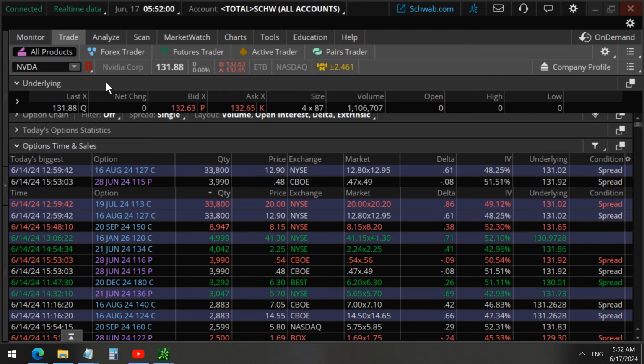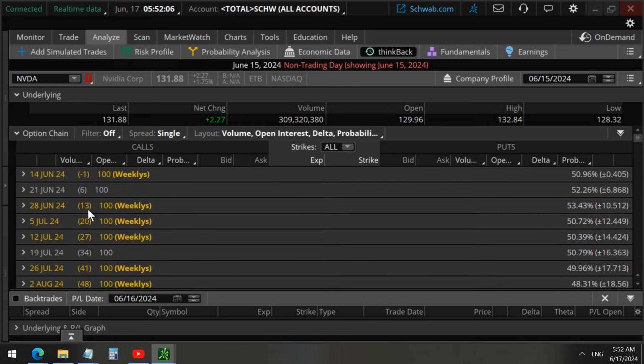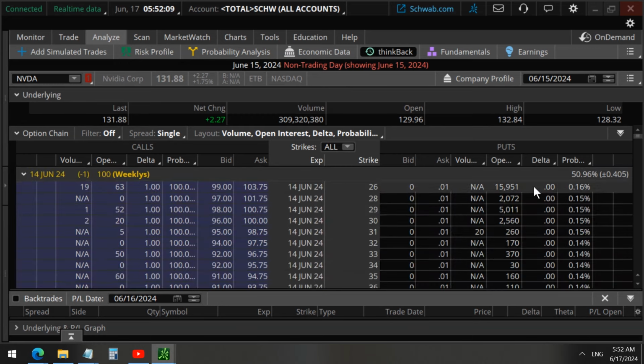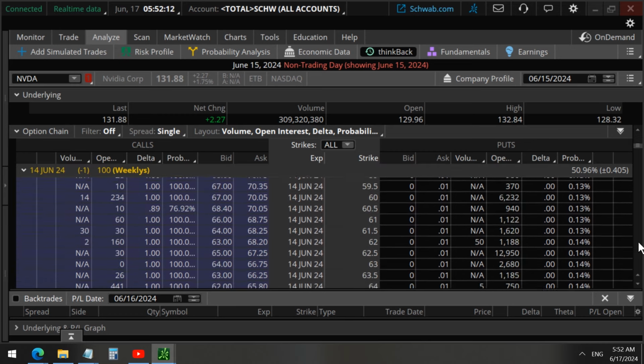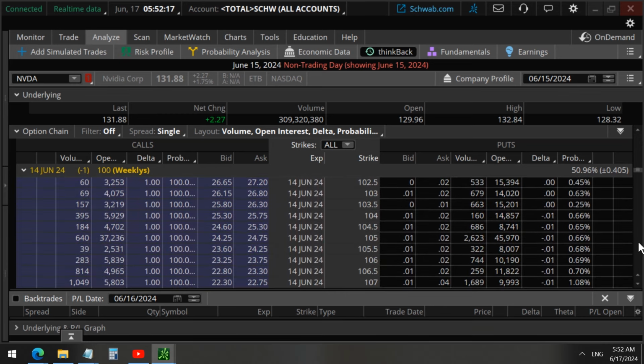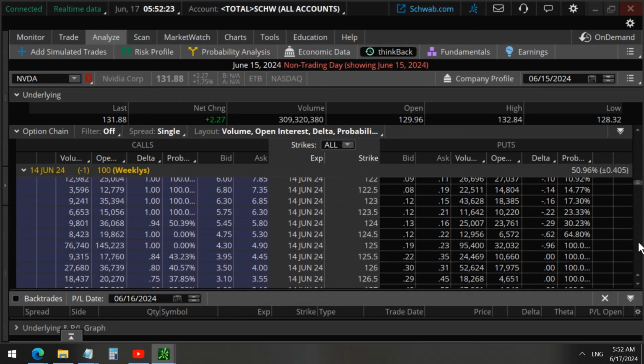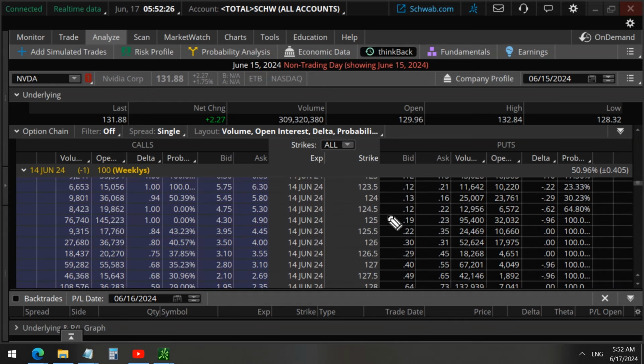So what they did was for the expiring June 14. We definitely know they were closing out of these trades because they were expiring on June 14. So on June 14, they had to take action. Otherwise, they would be assigned shares. And the action that they took was right at the 125 strike calls. You can see more than 70,000 contracts being traded. Now, what did they do with these 70,000 contracts?